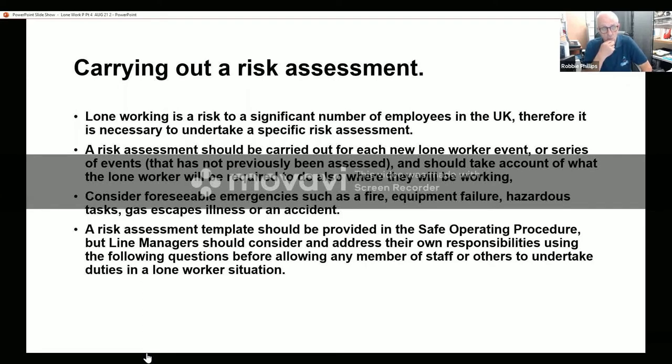assessed, and should take account of what the lone worker will be required to do, and also where they will be working. Consider foreseeable emergencies such as fire, equipment failure, hazardous tasks, gas escapes, illness or accident. A risk assessment template should be provided in the safe operating procedure, but line managers should consider and address their own responsibilities using the following questions before allowing any member of staff or others to undertake duties in a lone working situation.